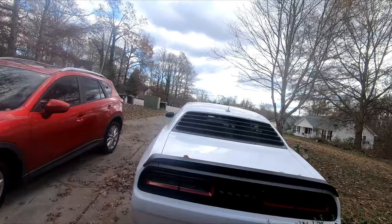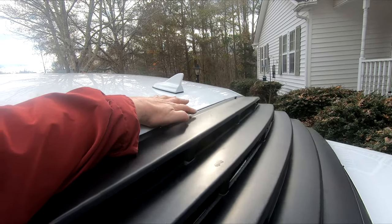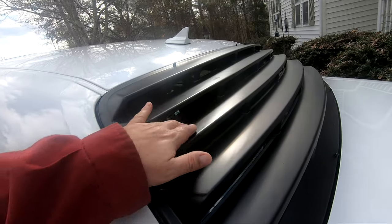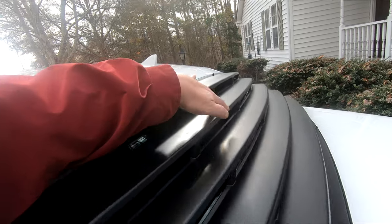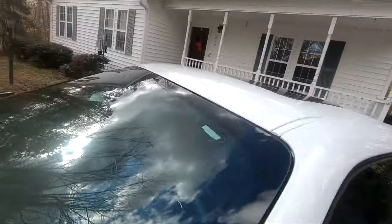I just noticed the lens looks crooked on my GoPro here. So listen, here we go with the louvers again. So, no, they're staying on. The issue is that, see how they're rattling? I'm gonna find out where it is. I'm gonna be putting some foam on there to stop the rattling. I think it's this piece right here. It's not that loud. Put the radio on, I can't hear it, but we'll check the other side.